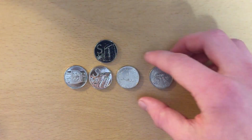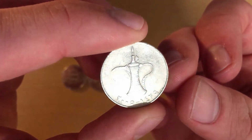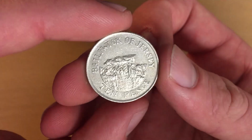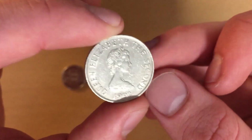Then we had two foreign coins, effectively. One from the UAE, which is a new one for my foreign coins in 10p coins. And another one from the Bailiwick of Jersey. There we go. Nice design there, from 1992.